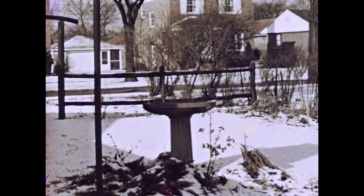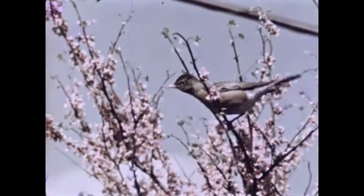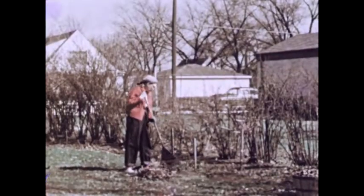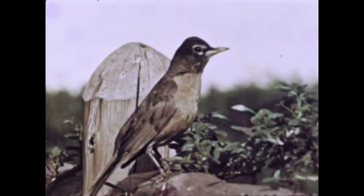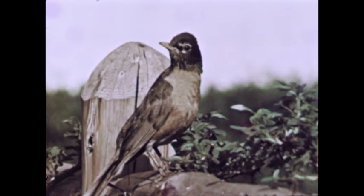Winter came. It would be many weeks before the robins would come back. But someday, when the buds on the trees began to open, Mr. Robin would be the first one to return, singing his cheerful song. And everyone who saw him would say, "Spring is surely here. There is a robin."